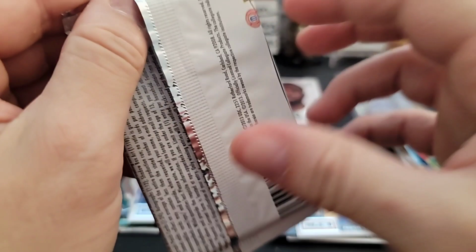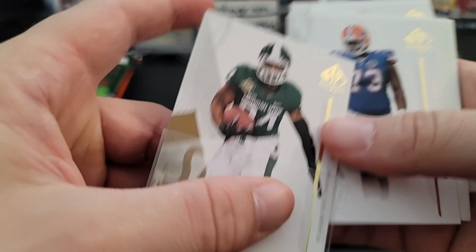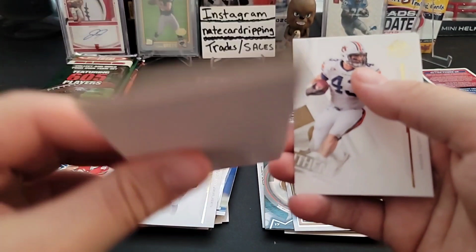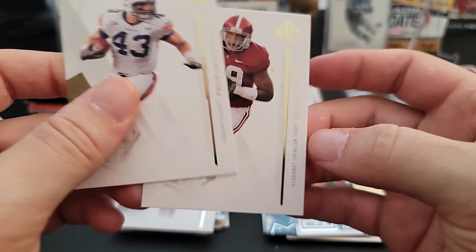Well, looks like we've got a dummy in here. All things considering, these are all technically rookie cards. We got a Keyshawn Green, Le'Veon Bell rookie. That's cool. Nice Le'Veon Bell. This is a Sheriff Floyd. Here's a huge, thick filler. And Philip, oh my goodness. Luzen Kirchen, something like that. Michael Williams, okay.